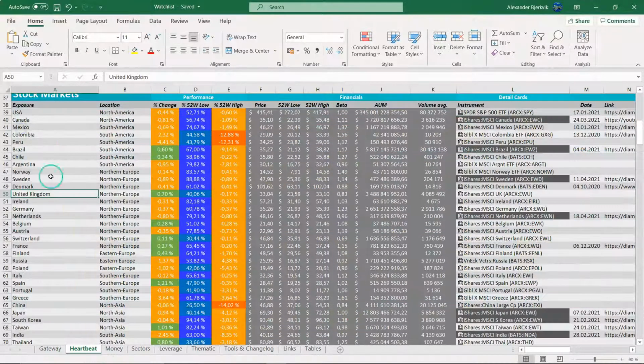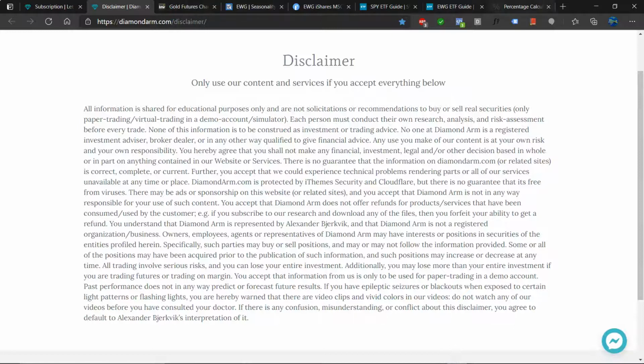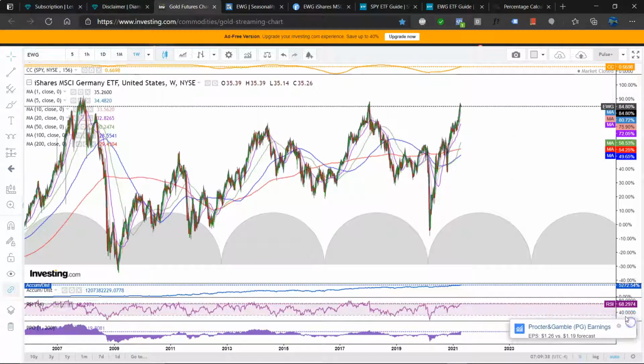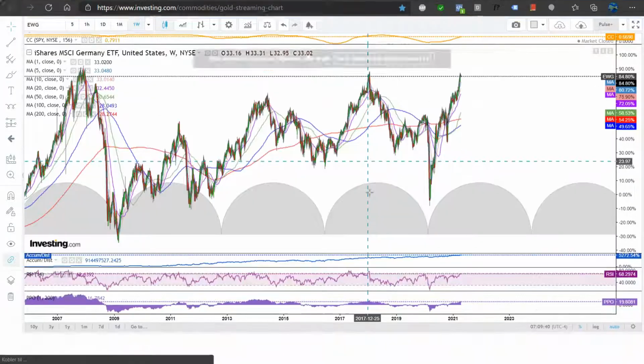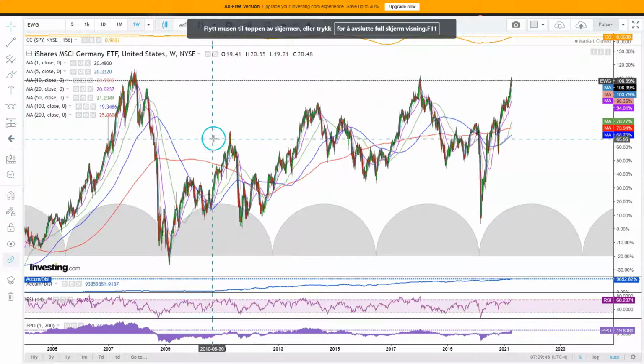We go here to the stock markets, and Germany it is in northern Europe. You have a 61% gain from the low, pretty close here to the 52-week highs. If we go here and first look at the charts, like that, let's remove this notification. So this is the very big picture for the Germany ETF EWG from iShares.